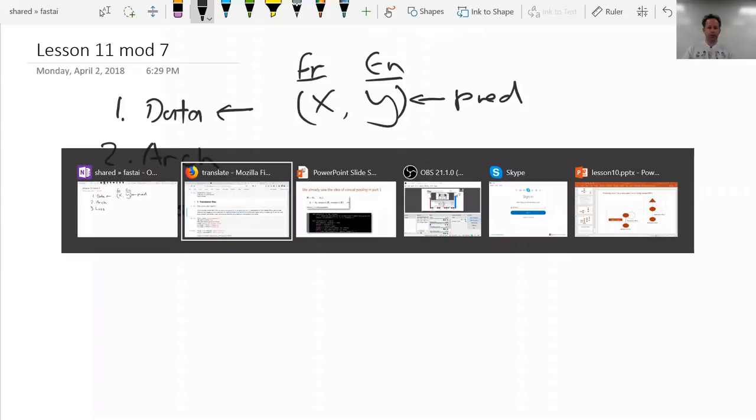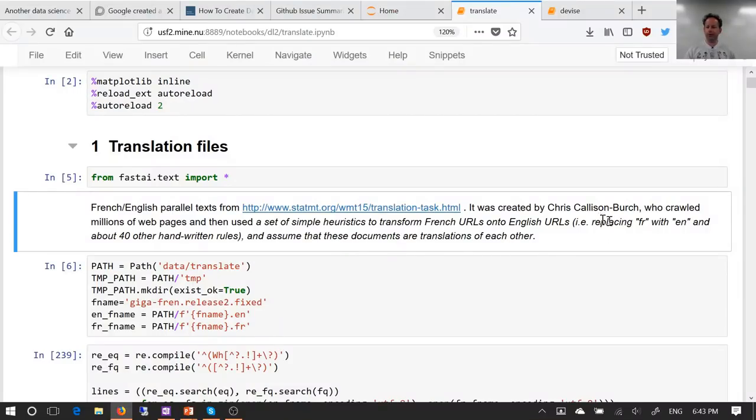And this chap, Chris Callison-Burch, did a cool thing, which is basically to try to transform French URLs into English URLs by replacing -fr with -en and hoping that that retrieves the equivalent document, and then did that for lots and lots of websites, and ended up creating a huge corpus based on millions of web pages. So French to English, we have this particularly nice resource.